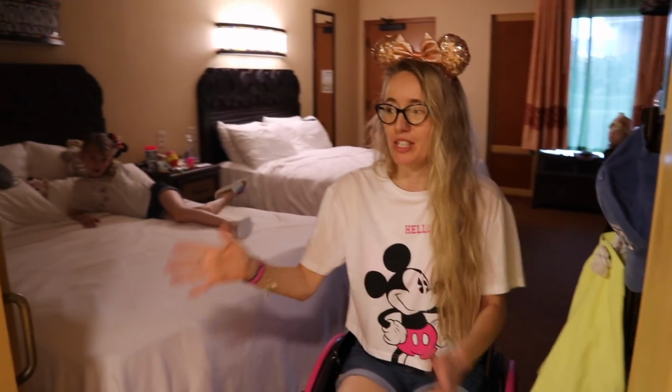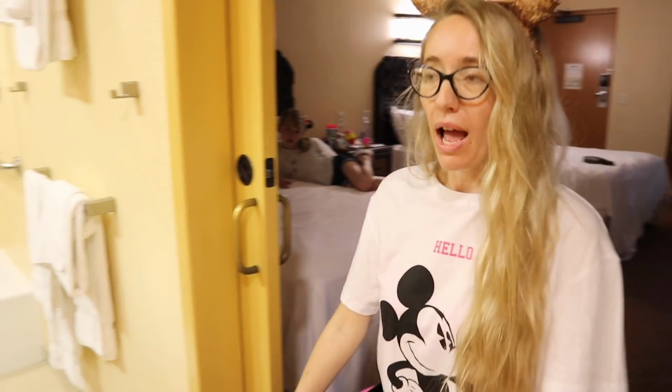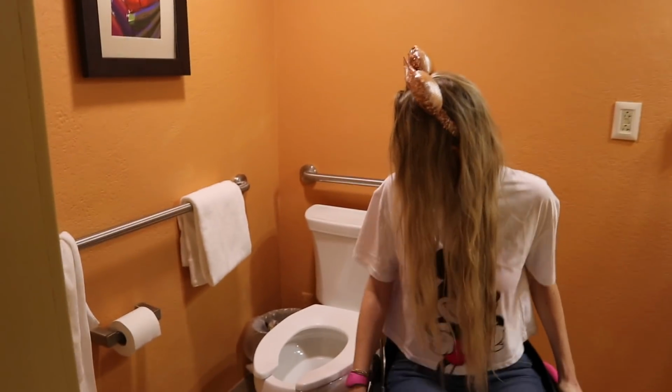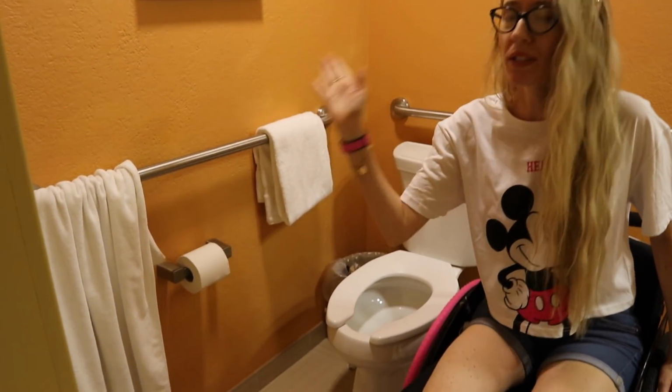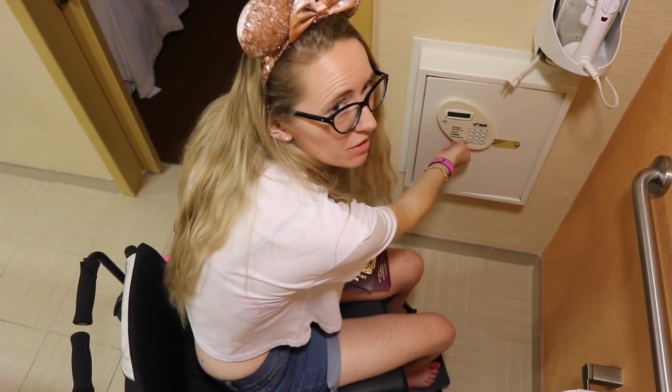Into the bathroom now, and there's a beautiful sliding door which saves on room, and getting in and out is nice and easy because you don't have to worry about the door. And just look at the size of this bathroom. Plenty of room, and the toilet is nice and easy to transfer onto. Grab rails. Also, let's point out that there is a safe for all of your valuables. And it's big enough to fit my laptop in. I'm gonna put the passports in.